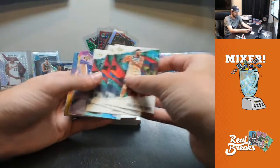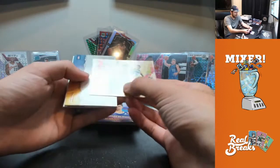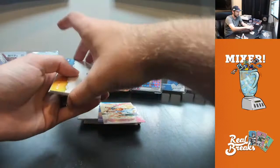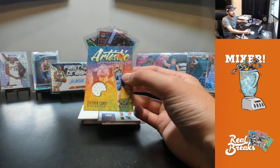Towns, Morris, Sabonis. Cam Johnson, level one base for the Suns. Donovan Mitchell, points in the paint, Ruby, numbered out of 149 for the Jazz. Nice relic. Steph Curry, Artistic Endeavors for the Warriors, going to Adam Lawrence Novak.